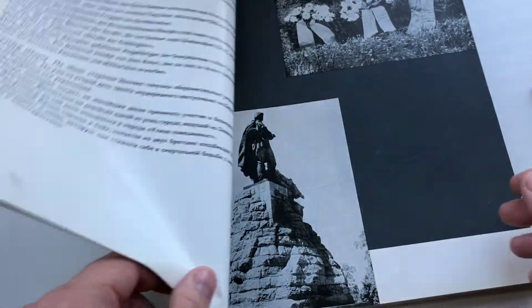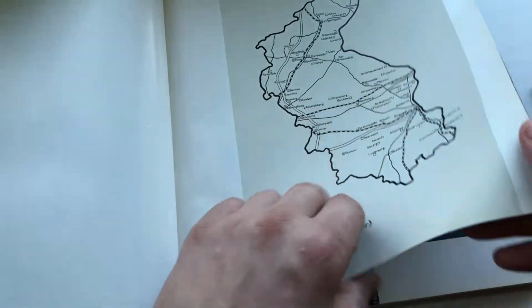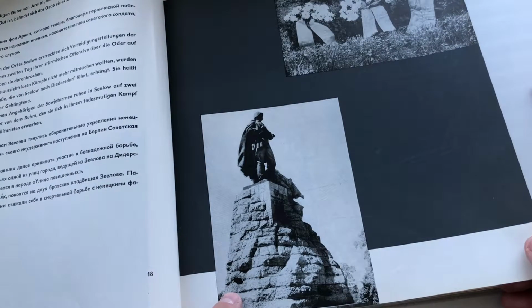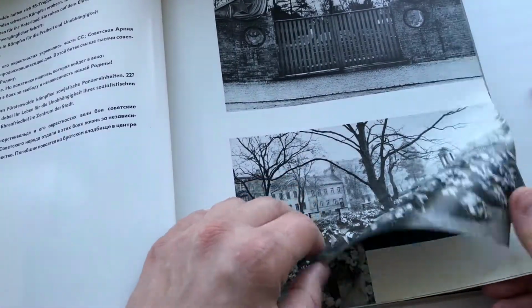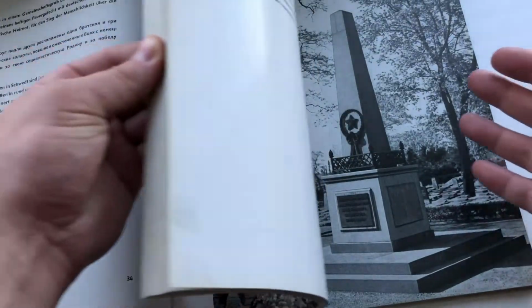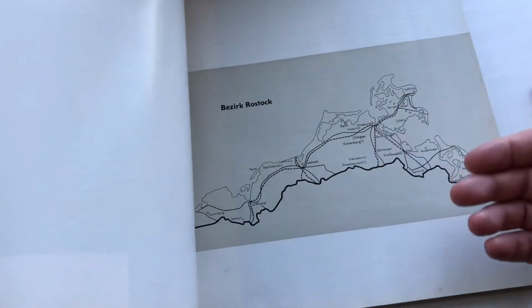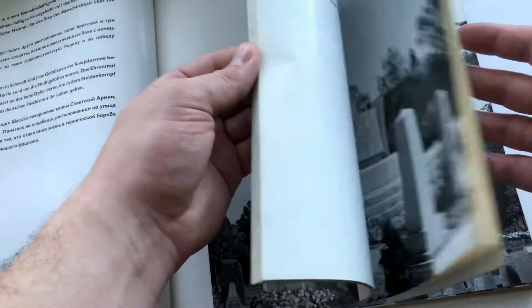It's like Frankfurt. Okay, that's nice. So it says actually it's Frankfurt an der Oder, and then you have all the memorials there listed. That's pretty interesting. If I'm correct, this is, okay. That's Seelower Höhen, Seelower Heights. It's very interesting. So this book is dedicated to all military memorials around Eastern Germany. It's pretty interesting because, you know, they are listed all here, and that's a historical piece. See, here we have Rostock. So it's divided into all states, and you can actually visit those places.